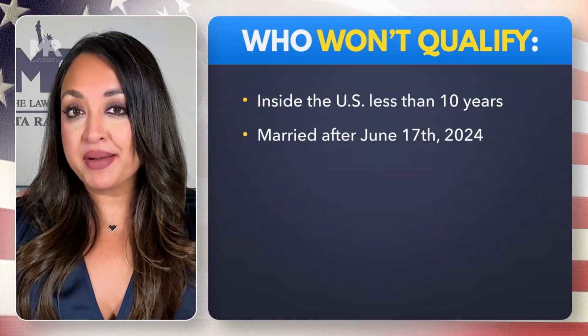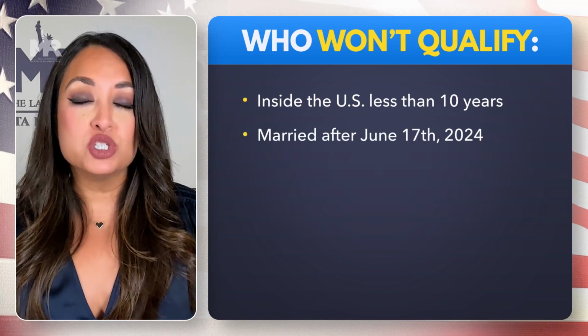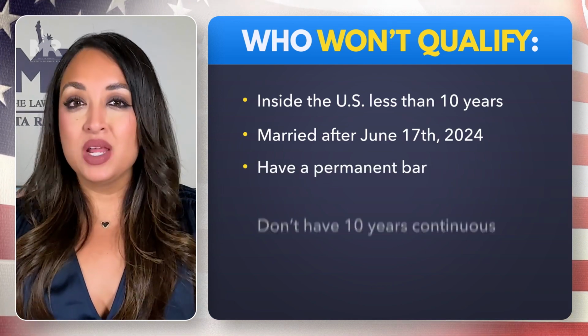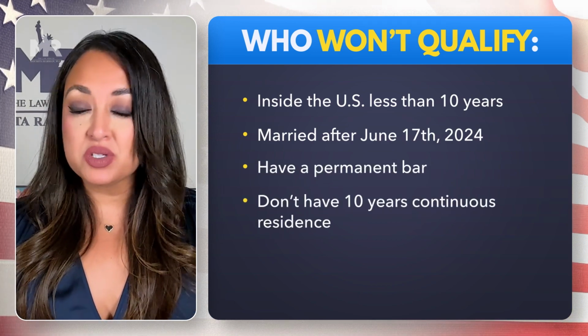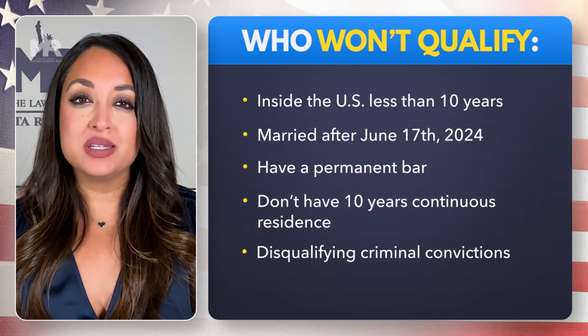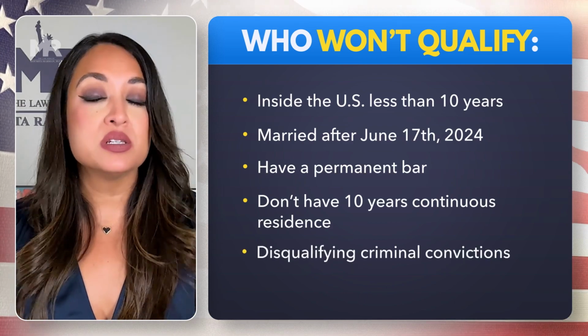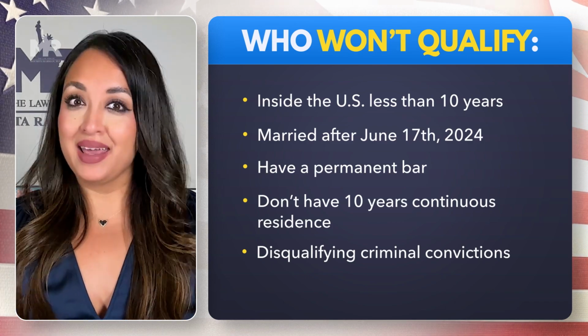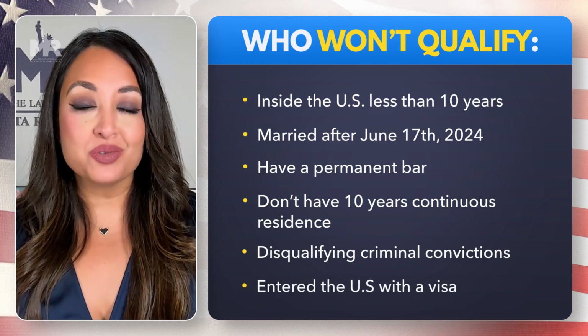Anyone who got married to a United States citizen after June 17, 2024. Anyone who has the permanent bar. Anyone who does not have continuous residence of 10 years before June 17. Anyone who has disqualifying criminal convictions, including convictions that would render them ineligible to adjust status. And persons who entered with a visa.